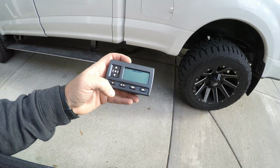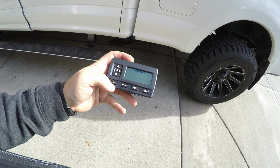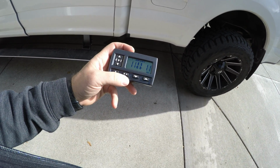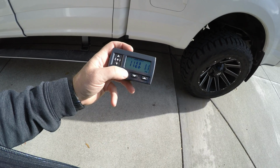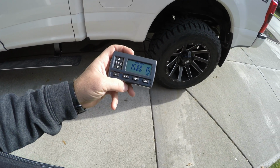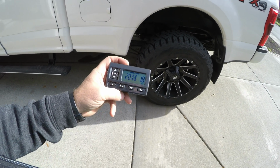It's actually pretty smooth. You have two presets on it. The first preset you can set for your normal ride. The second preset you can set for what you're going to ride at. And as you can see, when you have your trailer setting, just hit it, and it inflates the bags.